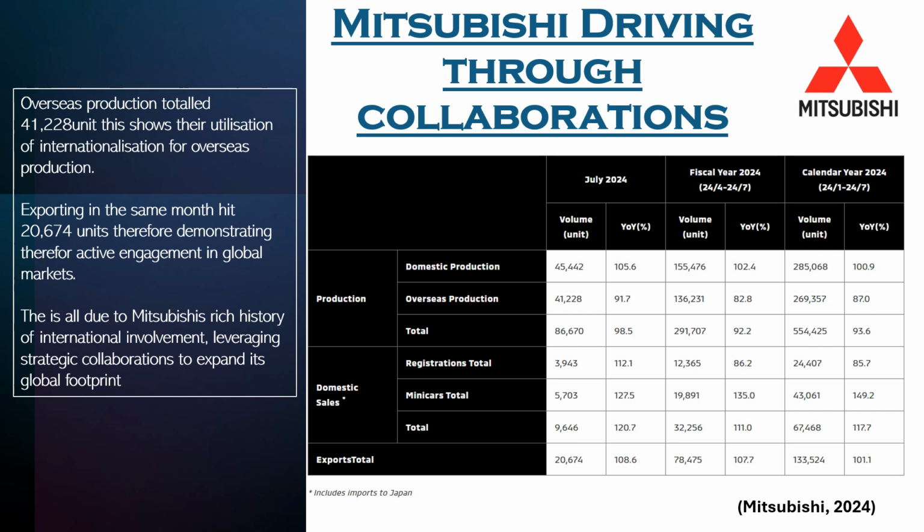Let's take a look at some of the data points from their recent performance. Overseas production in July 2024 totaled 41,228 units, showcasing that a significant amount of their manufacturing is beyond Japan's borders. Exports in the same month reached 20,674 units, showcasing their global engagement in the marketplace. These figures, alongside other data points, prove that Mitsubishi have truly taken on an international perspective.